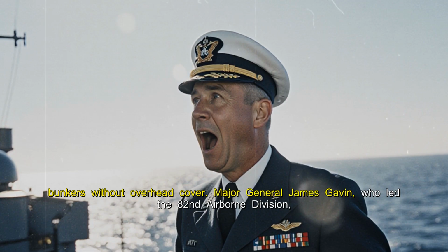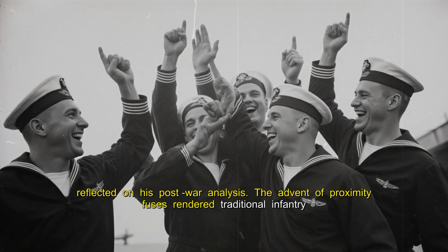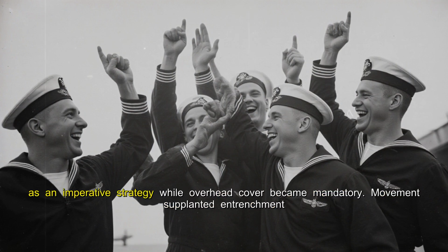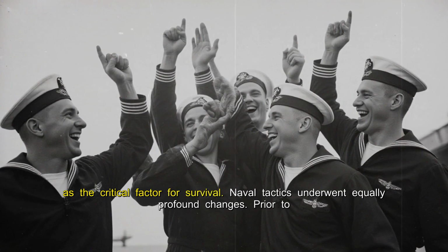Major General James Gavin, who led the 82nd Airborne Division, reflected on his post-war analysis. The advent of proximity fuses rendered traditional infantry tactics outdated, necessitating a complete overhaul of training for our troops. Dispersion emerged as an imperative strategy, while overhead cover became mandatory. Movement supplanted entrenchment as the critical factor for survival.